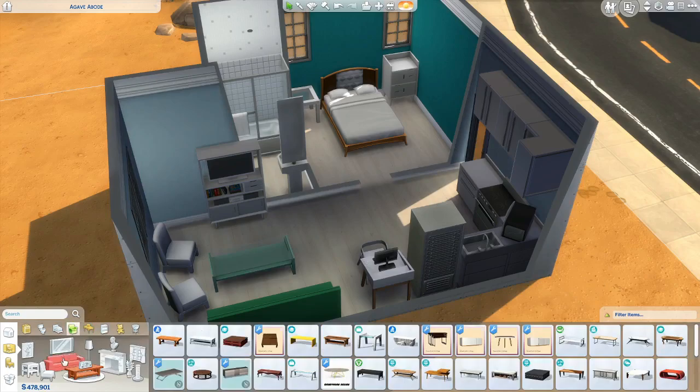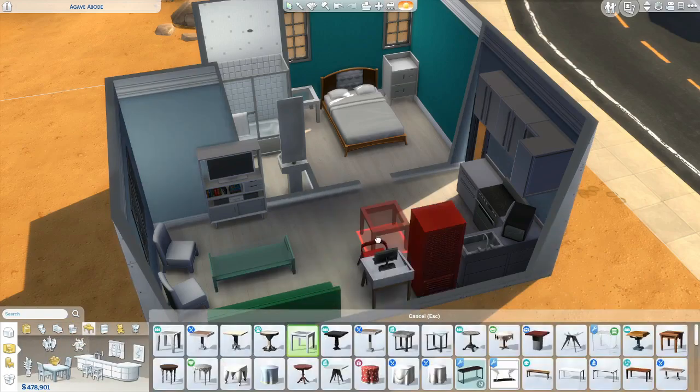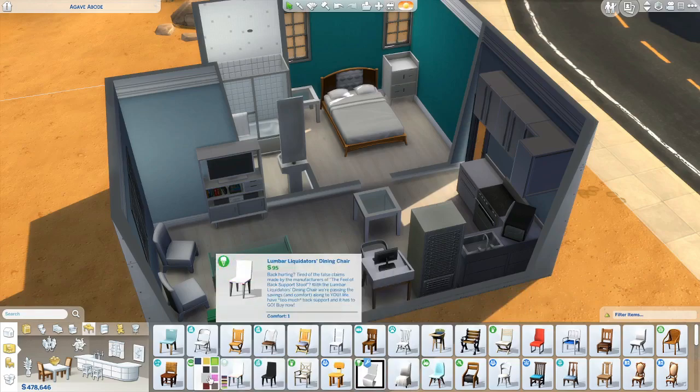Dining room table. That's what we need. Here we go. Okay, we got 5 minutes. We're actually doing pretty good. Not too bad. Not too bad whatsoever. Definitely don't need to be panicking. I think we got this.